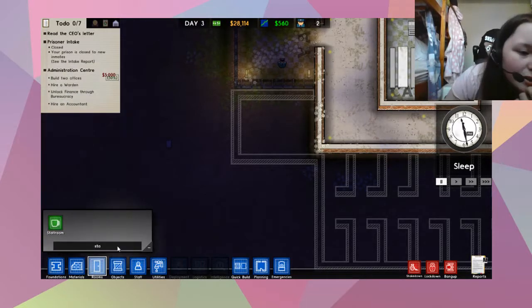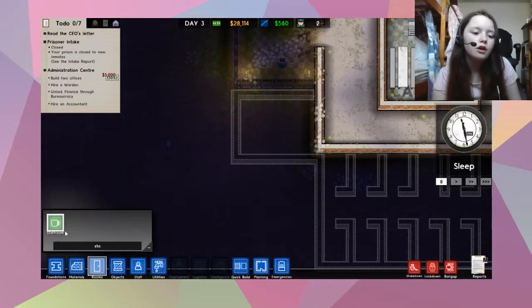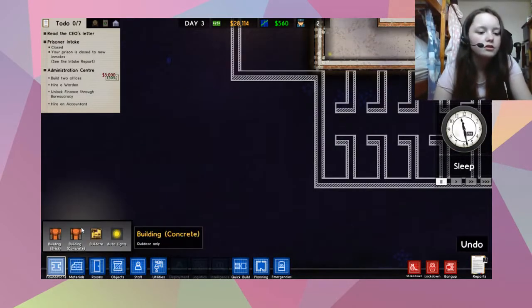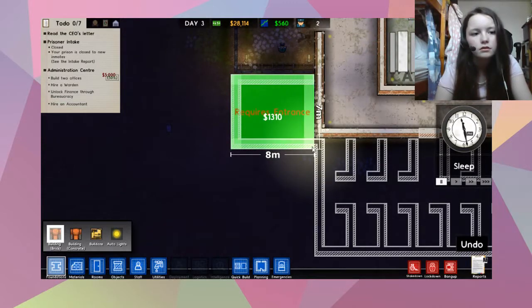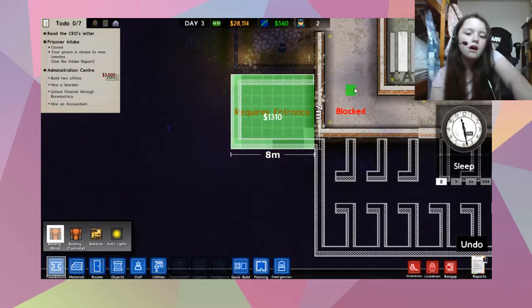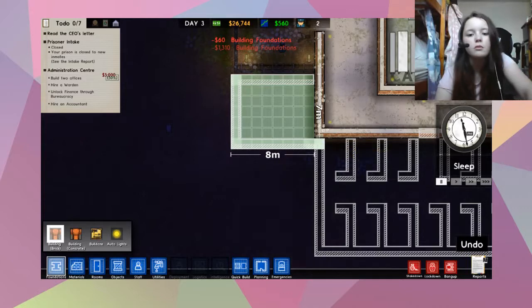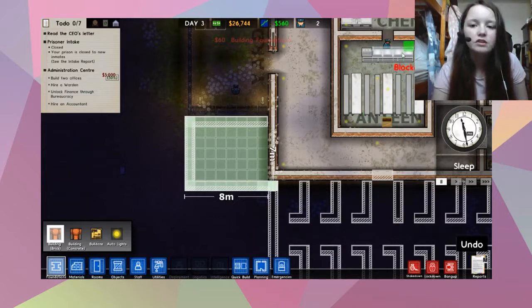I learned something today. I learned that in the staff room, 4x4. 1, 2, 3, 4. 1, 2. Yeah, that'll be fine. Foundations. I learned. I don't know why I did that, but I learned that you have to put a serving table in.